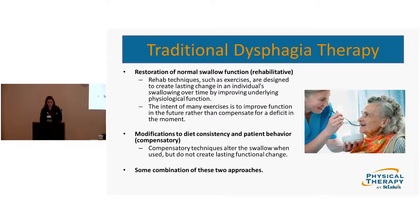Okay, so dysphagia therapy. We're going to talk a lot about dysphagia therapy in general, and then how we're adding in the NMES and sEMG that we're going to be talking about today. So just dysphagia therapy in general. If we look at it in two big ways, rehabilitative and compensatory. So rehabilitative, we're trying to restore the normal swallowing function, doing exercises to strengthen whatever may be weakened, teach them how to coordinate better, just improving overall function to compensate for whatever loss happened to give them a dysphagia.